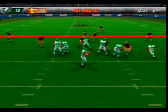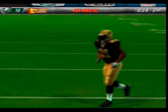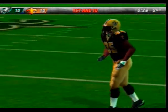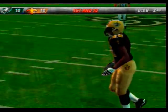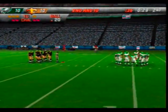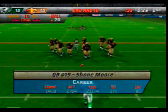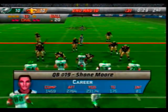Moore back in the shotgun. Here they come. Ooh, nearly picked off. Lewis was his intended target, but with the coverage. Time running out, and it looks like this one will be tied at the half. Second and 10. Ball on the 20-yard line.